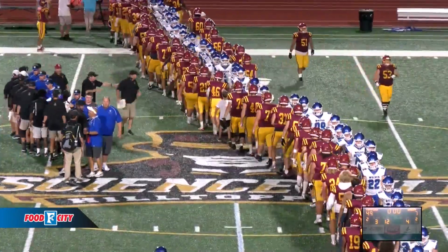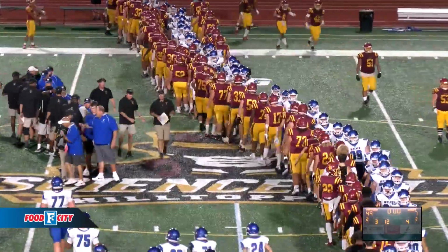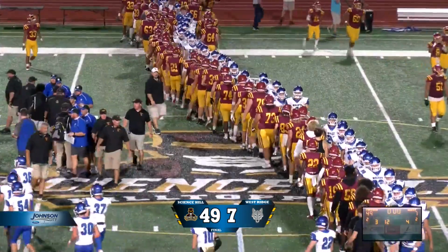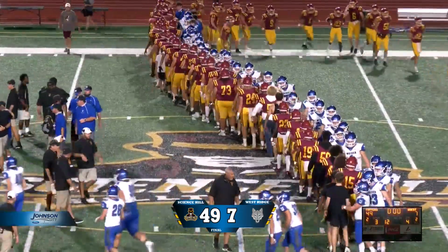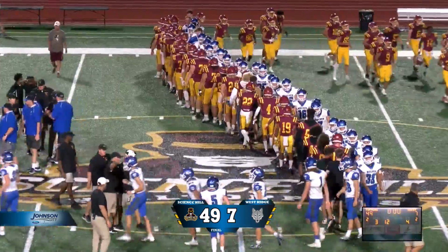Coach Justin Hilton earlier this week when we sat down and talked described his concern with the athleticism of the skill guys of Science Hill, and that is exactly what we saw tonight, the Toppers just having their way through the air in the first half. A couple of big plays on the ground.